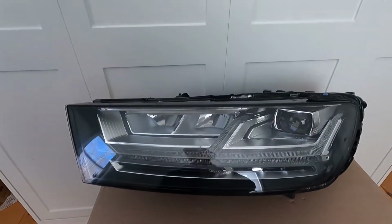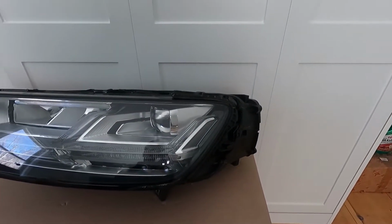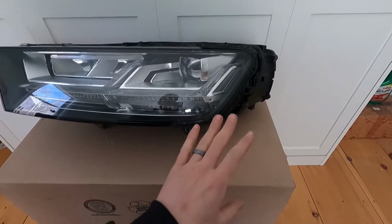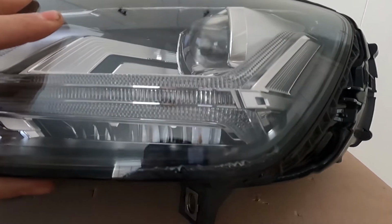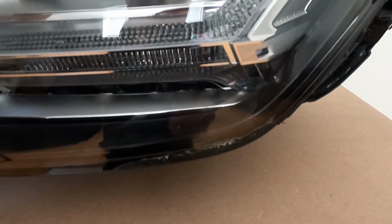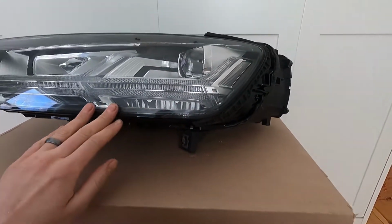So you might be wondering why the insurance company would be replacing this headlight, because there doesn't seem to be anything broken. So this car was hit down the fender and on the bumper. And right here, there's damage on the lens of the headlight. Hopefully you guys can see the damage that's on here. You can see how it's scratched up on the lens. So the insurance company bought a new one.